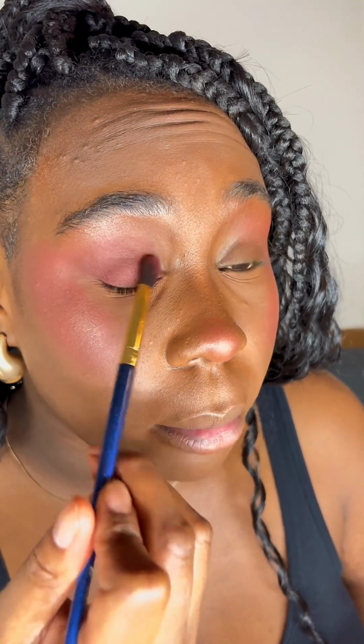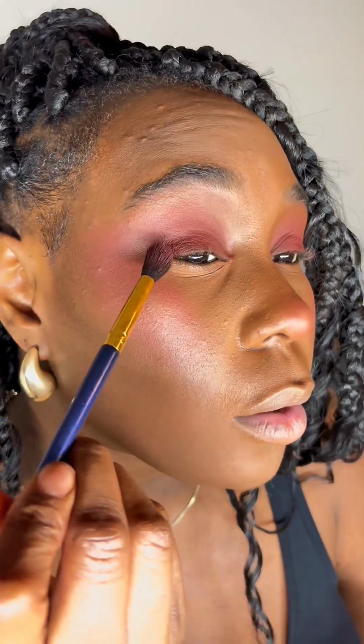I'm just taking a little bit of a pink eyeshadow and making that my base for my eyeshadow. I want it to flow into the blush. We're gonna take a darker paint and put that in the crease, the corner. Give it a little bit of depth.